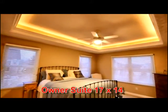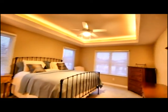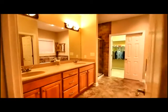Now, offering a tray ceiling, 17 by 14 feet of space. This is a great relaxation and retiring area. There is an expansive suite bath.